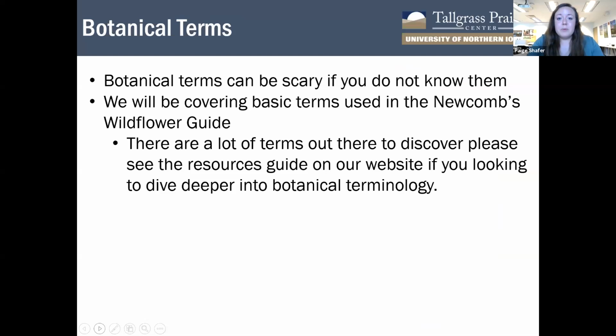So botanical terms. This can seem really, really daunting. Botanical terms are a way for botanists to talk to other botanists and have no one else know what they're talking about, is what my professor once told me.